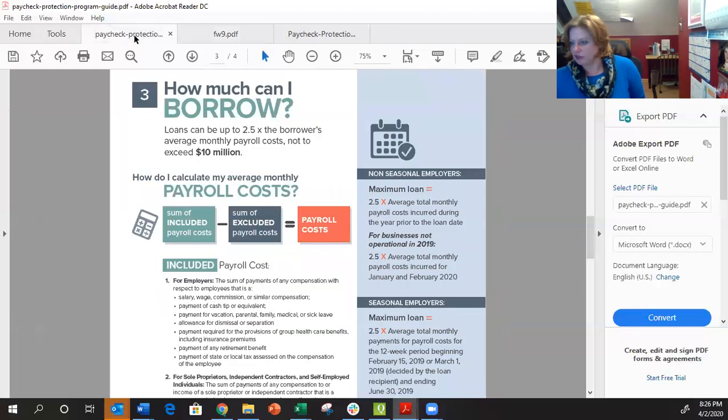So back to the program itself. Borrowers can request 2.5 times the average monthly total payroll cost incurred. And there's some other things that borrowers can also include in the average monthly payroll cost, which is right here. Payment required for the provision of group health care benefits, including insurance premiums, payment for vacation, parental, family, medical, or sick leave, allowance for dismissal or separation, payment of any retirement benefits, payment of state or local tax assessed on the compensation of the employee.